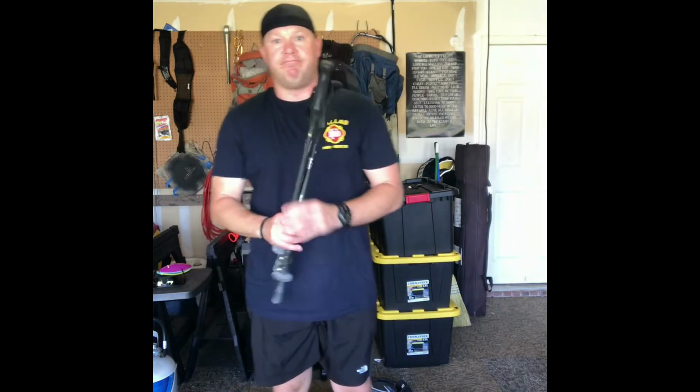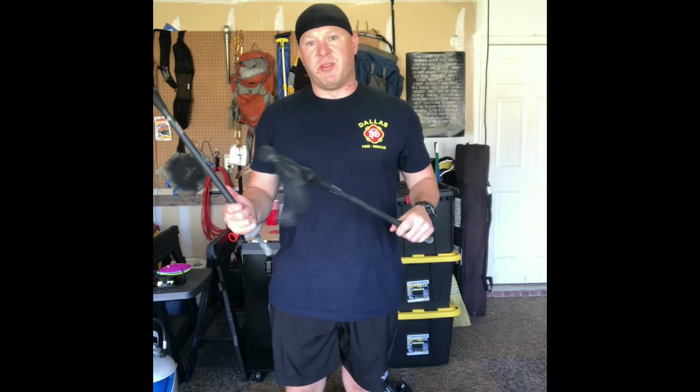Trekking poles. Some people swear by them, some people hate them. They're great when you're hiking through a canyon, stuff like that. Balance, when you're hiking uphill, leaning on them, they're worth their weight in gold.